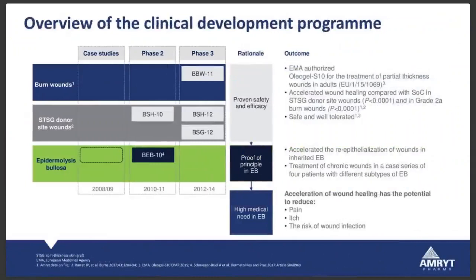Now, there's a lot of information on this slide. I'm not going to go through it all, but the reason that I put this slide up is just to show you that this product has actually been studied quite a lot over the last few years, not in the treatment of EB, but in other situations where patients have a wound on the skin.